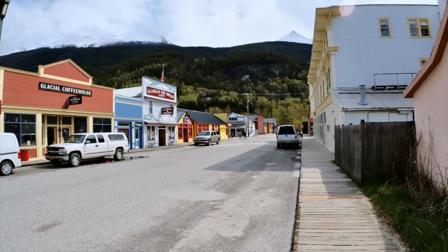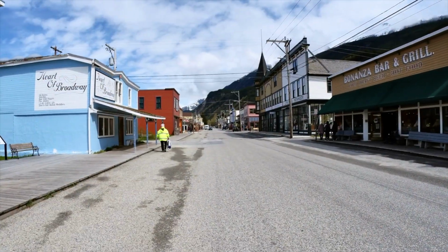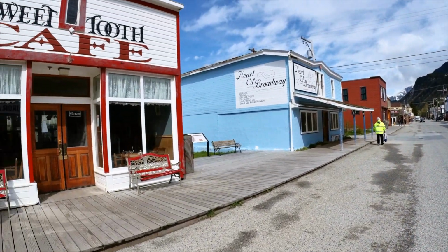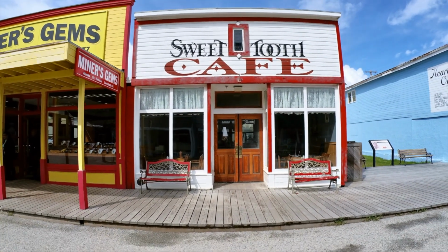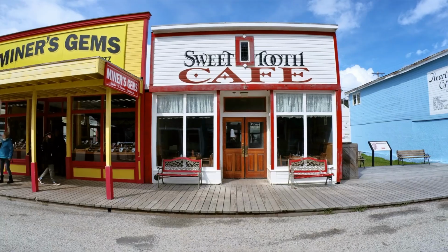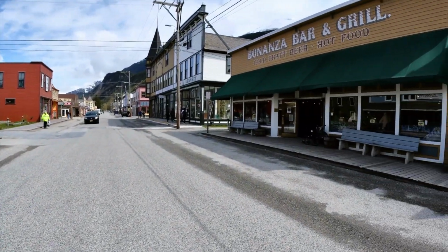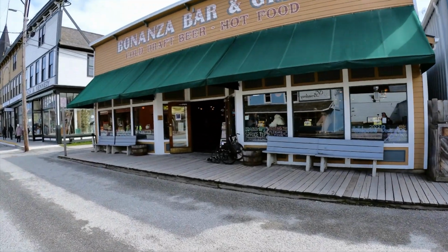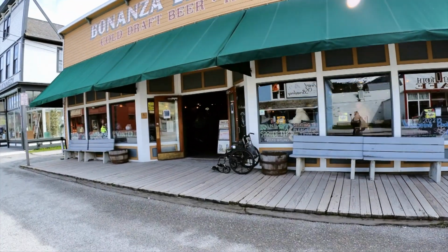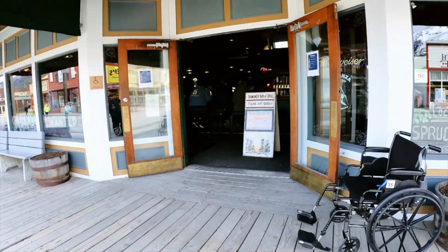Let's head back up to the Main Street itself and look around a little bit further. Continue to walk down Broadway. One of the places closed right now for the season, will be open during the summer, is the Sweet Tooth Cafe. It's a nice little place to stop in and get something to eat for breakfast. Right across the street is the Bonanza Bar and Grill. They're open pretty much all day from the morning till maybe 8, 9 o'clock at night, something like that. Usually have very good music. You can see the Help Wanted sign there.